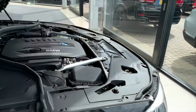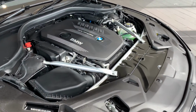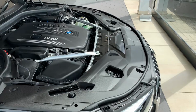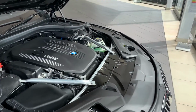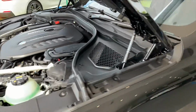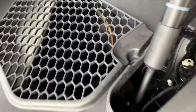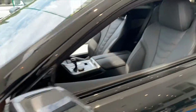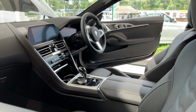The interior is really nice. You can't fault it. It's a beautiful place to be. This one being the 840, it's got the 3-litre turbo diesel engine, but the engine's set quite far back, and as you can see, there's a big gap from where the engine starts to the front of the car. Big holes and gaping gaps everywhere, which are obviously filled depending on which options you take and which engine you pick.